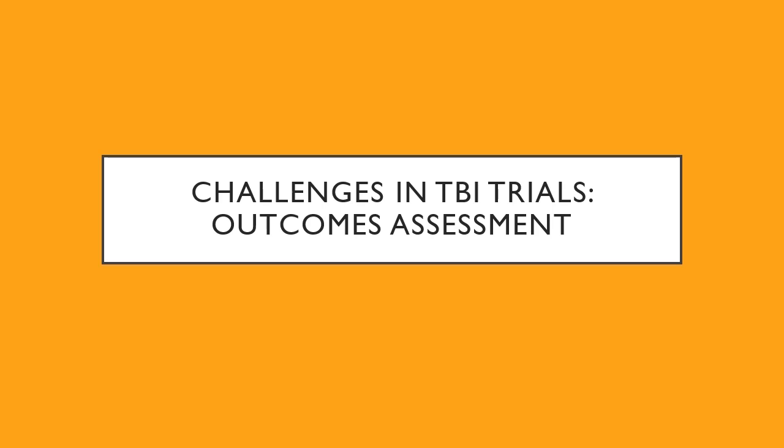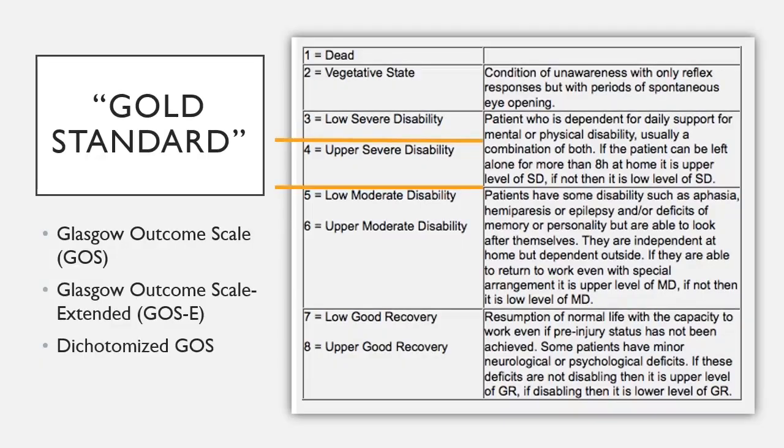Further challenges in TBI trials revolve around outcomes assessments that are at the same time achievable with a challenging patient population, have high inter-rater reliability, are as objective as possible, and are sufficiently sensitive to detect functional differences. Trials in TBI and other neurological diseases can sometimes suffer from less than ideal outcomes measures that may not be granular enough to detect meaningful differences.